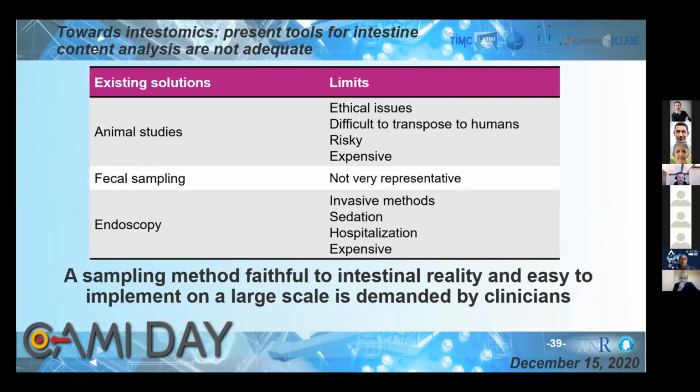In order to be able to analyze the content of the intestine, the present solutions are not adequate because their limits are too important. Of course, you can work on animals, but then this raises ethical issues. Mostly, it's very difficult to transpose your results to human beings. There may be risks, and also it's expensive. I would say 95% of what we know about the microbiota comes from fecal sampling. But the major limitation is that it's not at all representative of what you have in your small intestine, and this is where many interesting things occur.